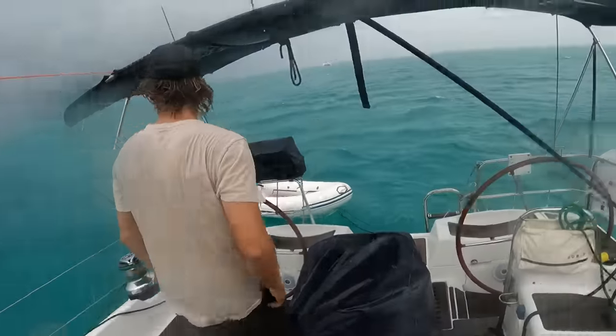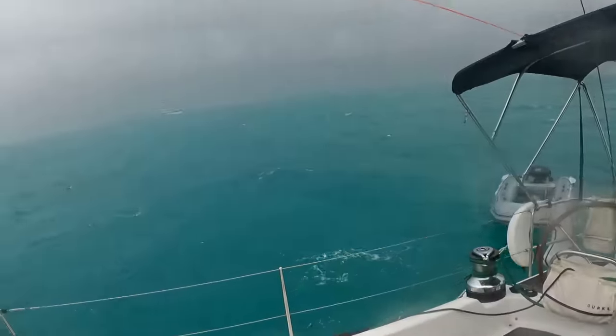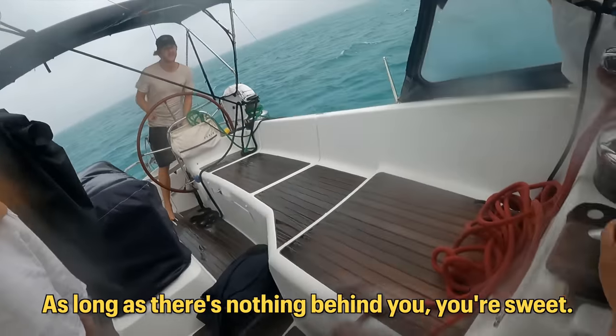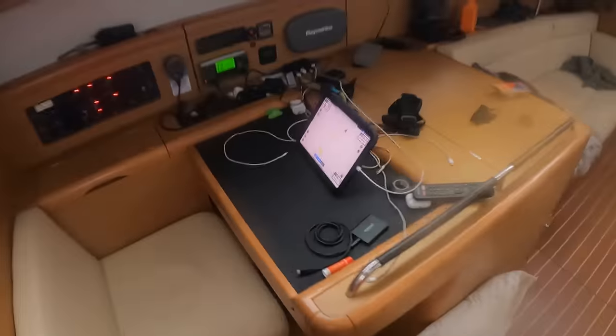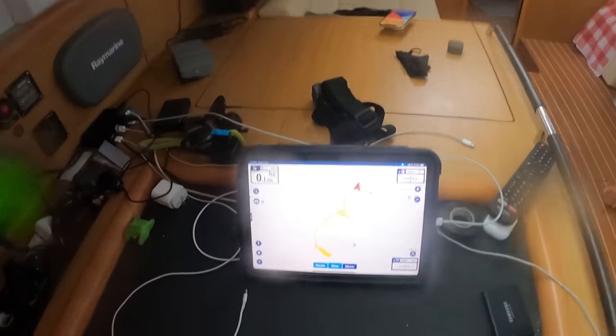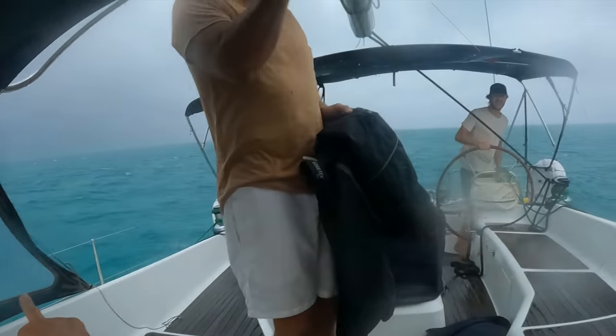And it's not over yet. Are we still dragging? We've never been in this situation before. As long as there's nothing behind, you can sleep. Oh my God, we did just drag like 20 metres. There's a bommie out to our right. It'll catch something, it'll catch a bommie or a rock.